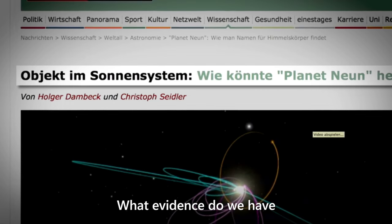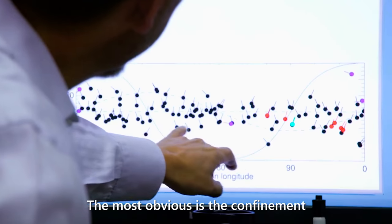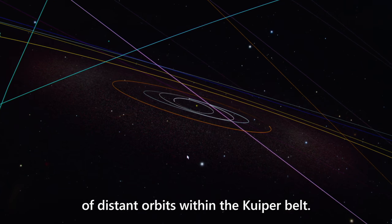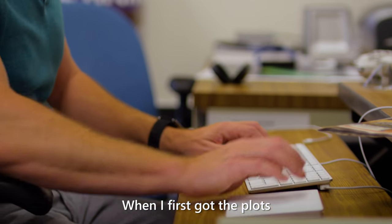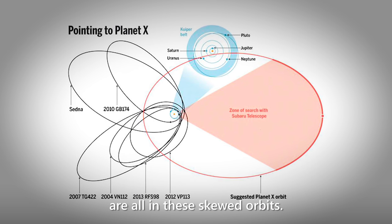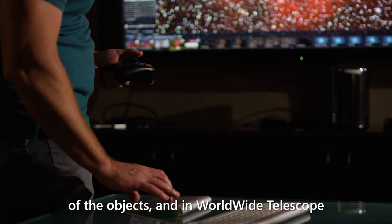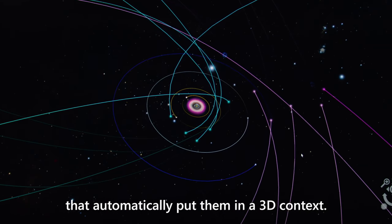What evidence do we have for the existence of Planet 9? The most obvious is the confinement of distant orbits within the Kuiper Belt. When I first got the plots from Mike and Constantine showing how some of these outer solar system objects are all in these skewed orbits, I was able to draw out all the locations of the objects, and in WorldWide Telescope, that automatically put them in a 3D context.